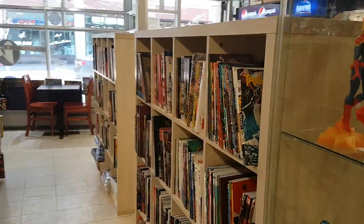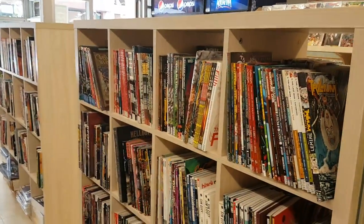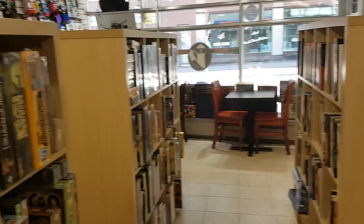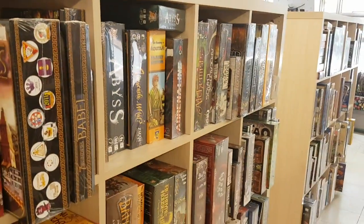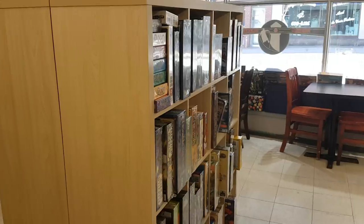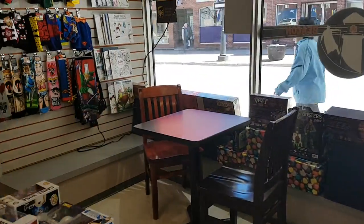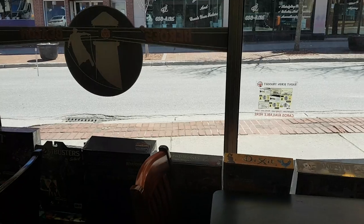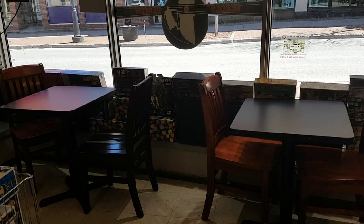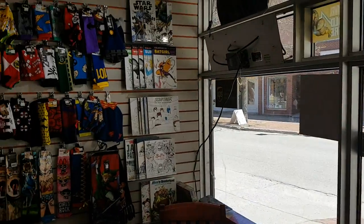And on the back side of those trade paperback racks, you have your other companies like Image, Vertigo, IDW, Dark Horse, and all the others. And then to your left of those, when you're walking down this way, you got the board games going from A to Z all the way around. They wrap around. And then you might notice our new seating area at the front. So if you want to grab a coffee, have a seat, read your comics.